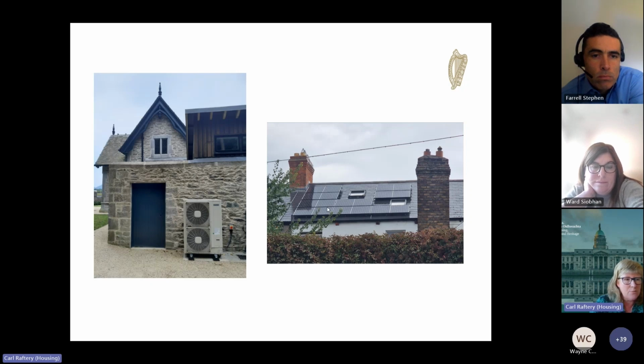A building of architectural conservation interest or a protected structure can have solar installations put on them. They may require planning permission to do that, and then most traditional buildings have an exemption and can have solar installations on the roof, and they're a very appropriate addition to an already upgraded building.